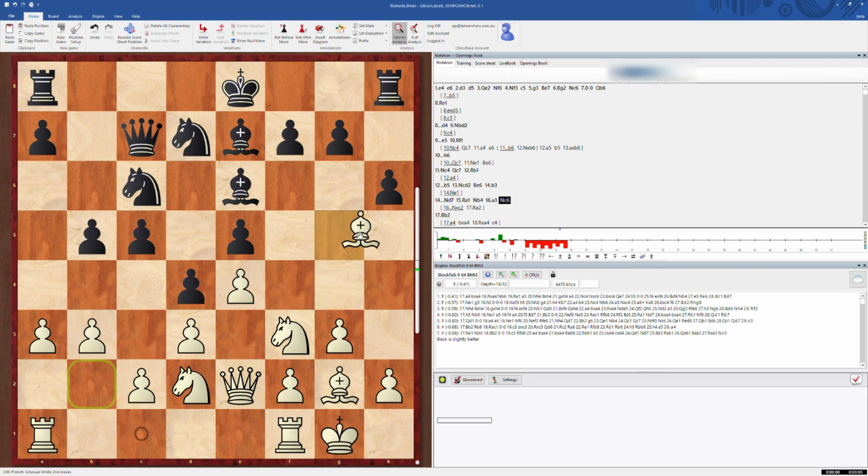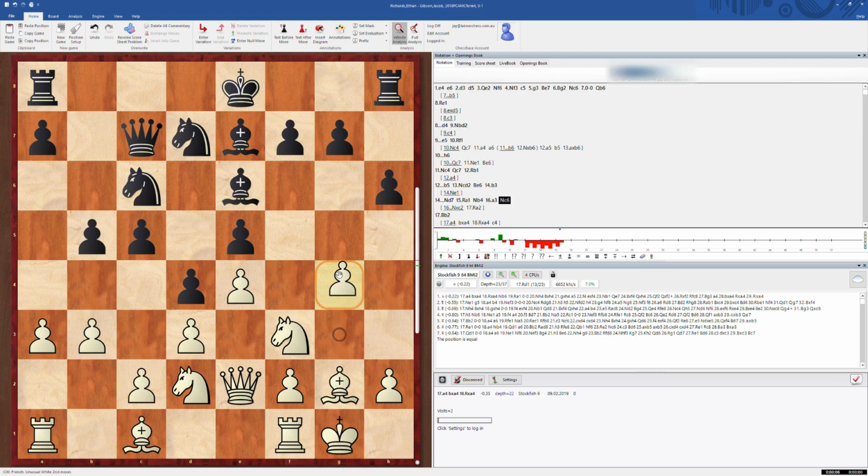But the bishop does actually have a future on this diagonal. Once f4, f5 gets played, that bishop is needed on c1 in order to support g5 with your big pawn storm. So the bishop does want to be here. It doesn't want to be here at all. It's going nowhere from here.